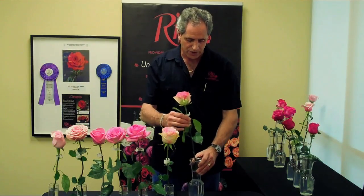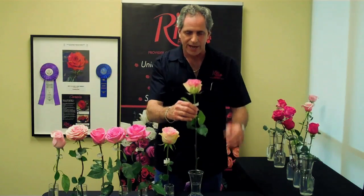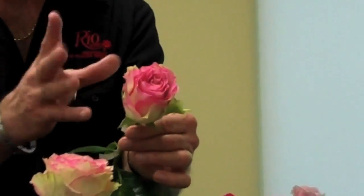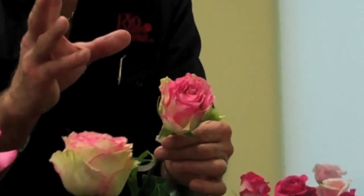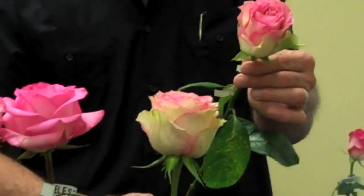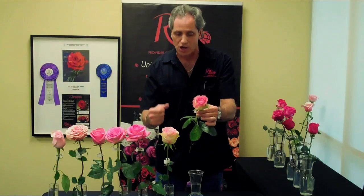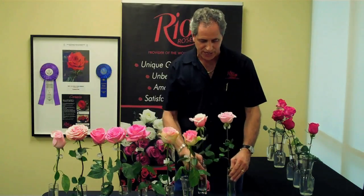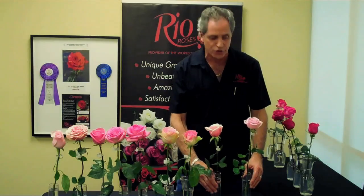And then here, another light pink that has a cream or a green outer petal, and this is Malibu. Opens up, doesn't open up fully, opens up and holds its shape. This is called Malibu. No thorns, thick stems, long stems. Malibu.